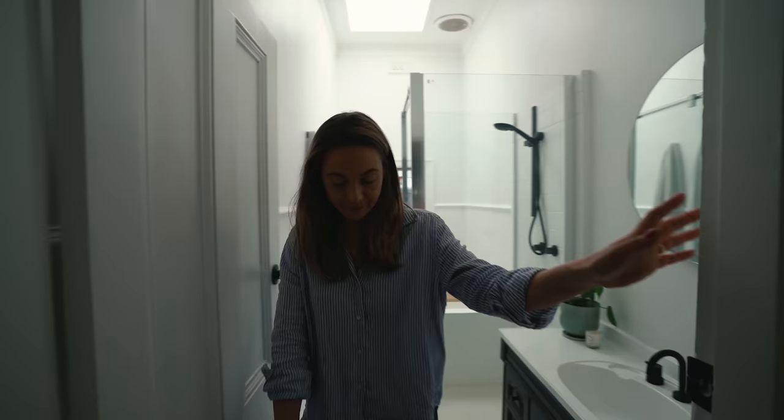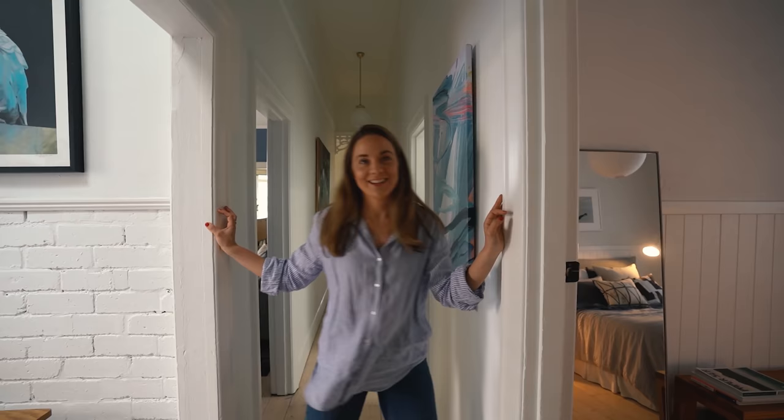Okay, we've got two rooms to choose from here. What do? Kitchen or guest bedroom? Kitchen or guest bedroom? Kitchen.